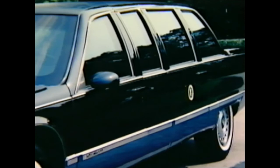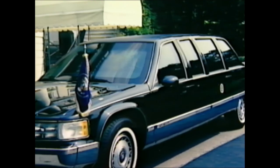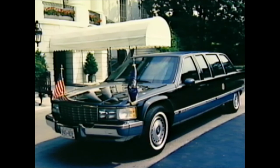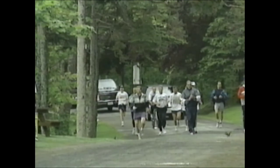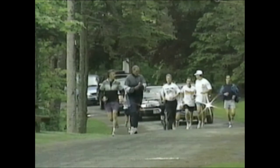Cadillac Motor Car Division presented this beautiful 1993 Fleetwood to President Clinton on April 21st, 1994. It is the newest limousine in the White House fleet. Under Secret Service supervision, all facets of the design, development, and manufacture of this armored Cadillac Presidential Series limousine were completed totally within General Motors. President Clinton usually begins his day by jogging, and his Fleetwood is always within a few feet at all times.